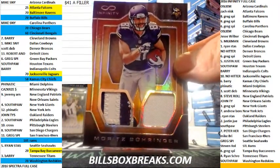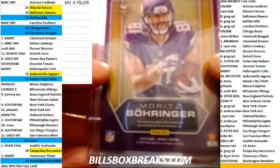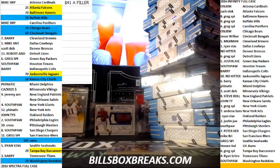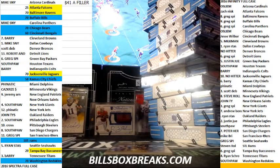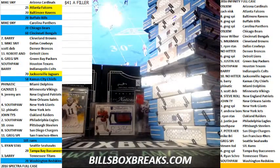And next one. Bowringer. And that's out of 8. 4 out of 8. Dual patch. And Jeremy Hill, Infinite Materials. And a bonus hit, Michael Thomas for the Saints.